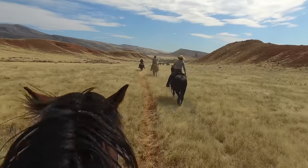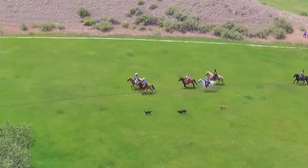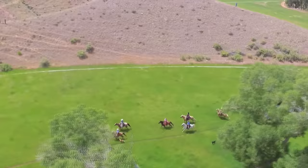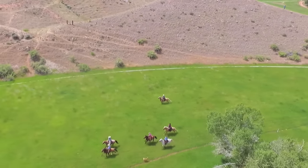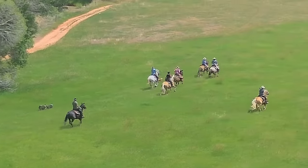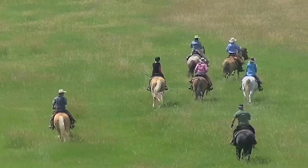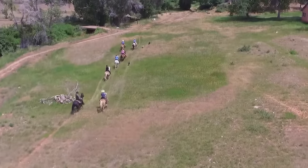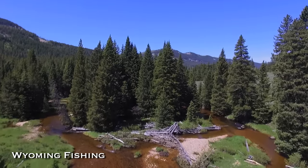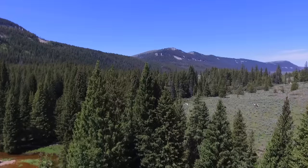But riding the open range isn't the only activity you can enjoy at the hideout. Break out a fly rod and enjoy fishing the beautiful clear water streams of Wyoming, and reel in the cutthroat trout, brown trout, and rainbows.